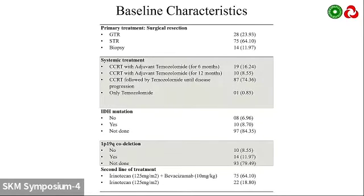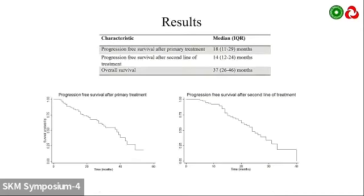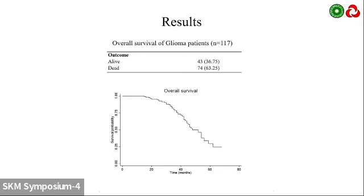97 patients progressed and received second-line chemotherapy. The combination of irinotecan and bevacizumab was given in 64% of the patients, while single-agent irinotecan was given in about 18%. So these are the results. The median progression-free survival after the primary treatment was 18 months, and the PFS after second-line treatment was about 14 months. The median overall survival in the entire glioma patient group was about 37 months. This chart just shows the overall survival benefit.